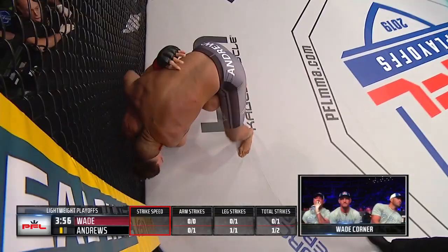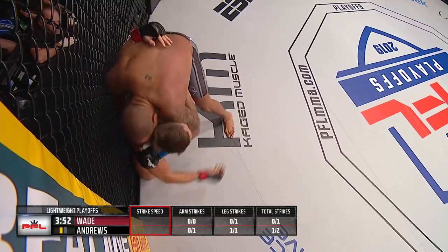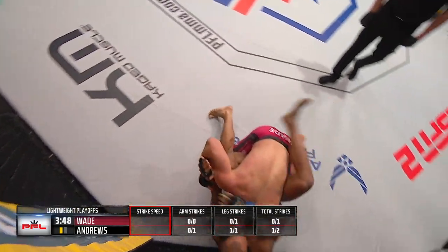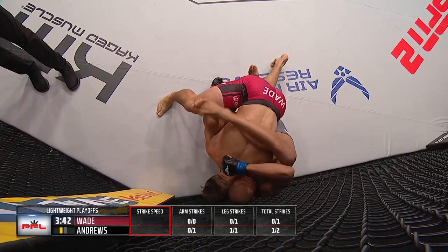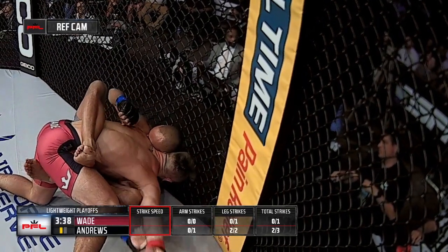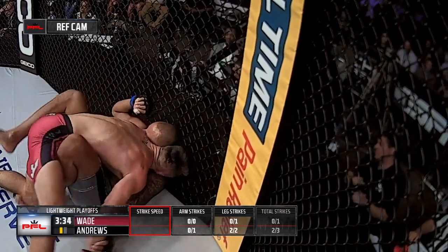And Nate Andrews able to drag Chris Wade to the mat, scoring the first takedown of this fight. Right back to his feet goes Chris Wade and tosses Nate Andrews, landing in the guard of the snake. That was Nathan Schultz-esque. A little hip toss, Greco-Roman or judo hip toss, and effective.